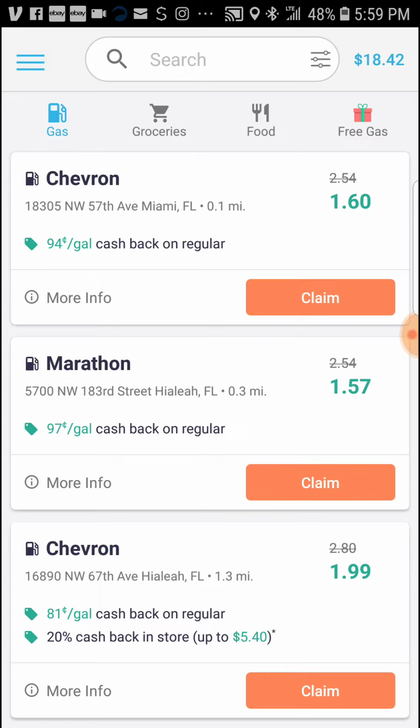Almost $1 per gallon. I got like 16 gallons. Could you do the math, guys? That's like $15 or something like that. I'm gonna get back on gas. And every time I put gas, this is what happens. It's super cheap. So I'm gonna show you guys how it works.